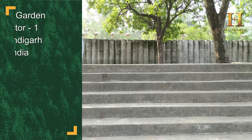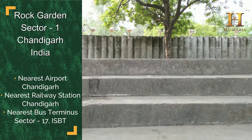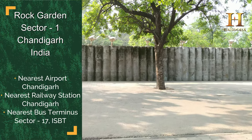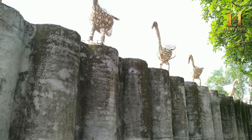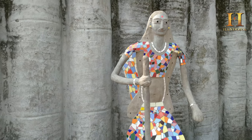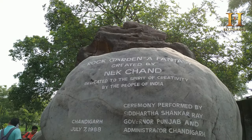Chandigarh, the city beautiful, has the distinction of having a unique, world-acclaimed rock garden. It consists of art objects fashioned from industrial and urban waste. It is situated between the capital complex and the Sukhna Lake in Sector 1, Chandigarh.